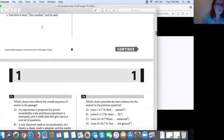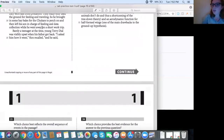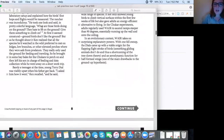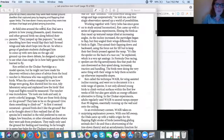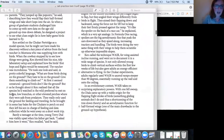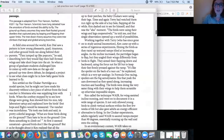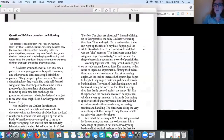So let's just anticipate. What do you think is how they structure the passage? I would say it starts with this sort of anecdotal story about this guy, Ken, and then Ken was going to do it with this one kind of partridge, and there were all kinds of hijinks getting in the way, and then his son comes in and they realize that through the mistakes, they find out that the birds are using their wings and legs together.